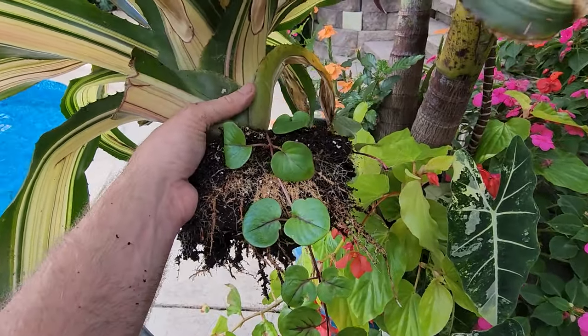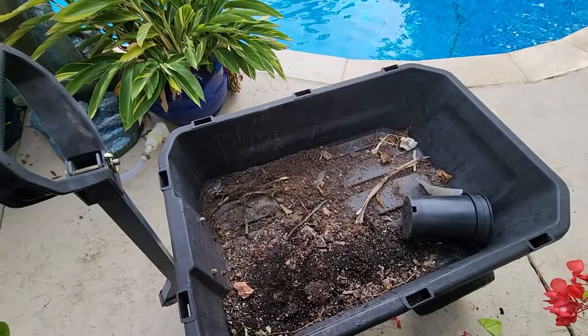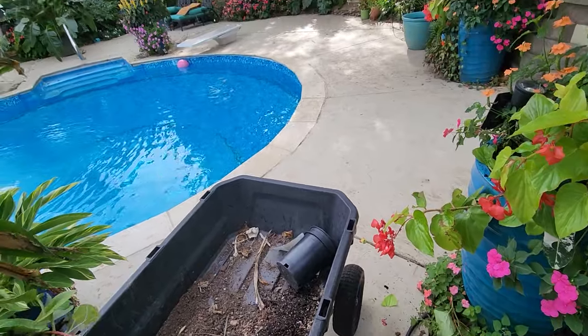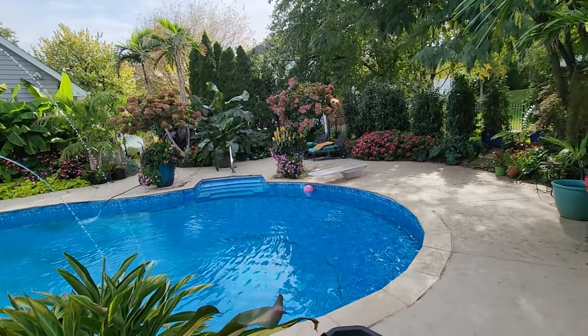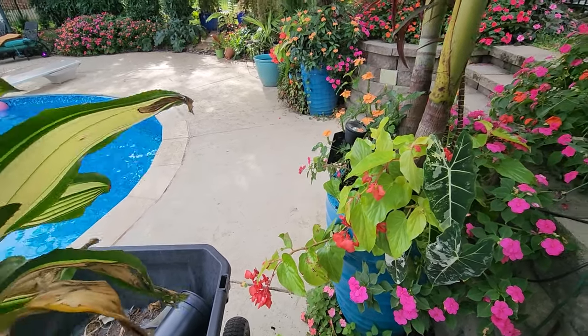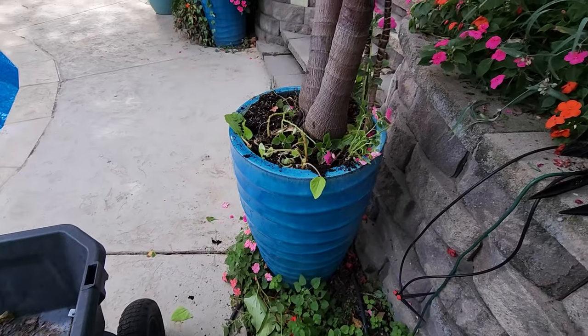Hey, that one came up with a little piece of Lysmachia in it. That's convenient. I brought the gorilla cart over because I was thinking maybe I would just pull the adnidias, set them in the gorilla cart, and then get them repotted in the driveway. It'd be less messy. But, or it's just going to make a trail of dirt that goes all the way over to the driveway. Haven't figured that out yet.